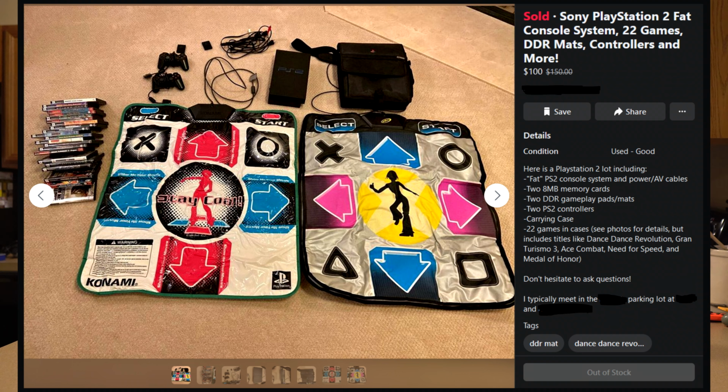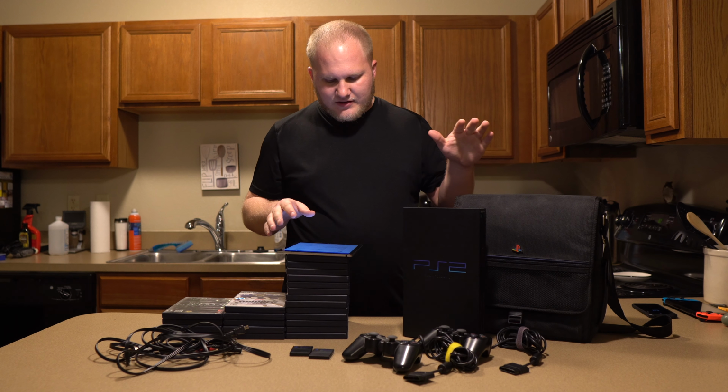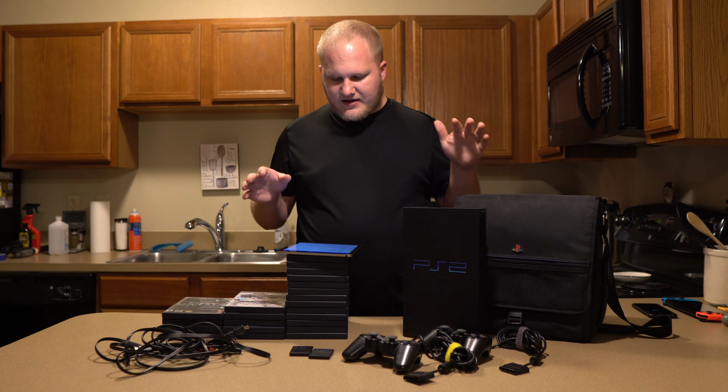So it came with the Fat PlayStation with the power and AV cables, 2 controllers, 2 memory cards, 2 DDR dance pads. Sorry, I got a message there. The carrying case, and 22 games. So not bad. He was actually really quick to respond. I didn't hassle him too much on the price, mainly because he'd already dropped down the price, and after I had seen everything in person, I was like, that's a pretty decent deal. Now, I don't have the DDR mats out right now just because they are very big and very bulky. Also, they're really hard to put out to where you guys could see them.